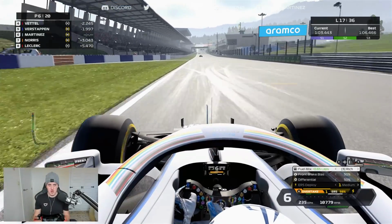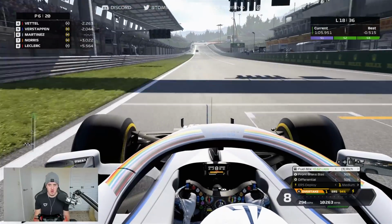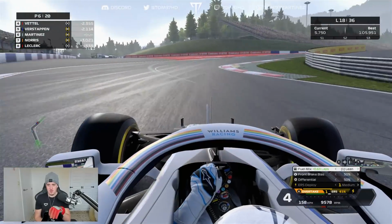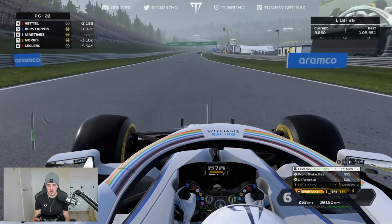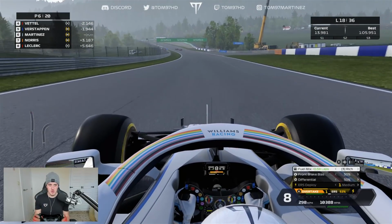Right, good lap. Couple of personal best sectors, including a purple sector 1. 1 minute 5.9. We now got a 3-second gap over Lando because of that contact on the previous lap. So we're looking good. Net P6, I believe. This has worked out perfectly for us, and I think we can probably get Vettel here on the tyre differential. So let's see if we can close up.